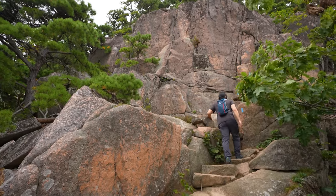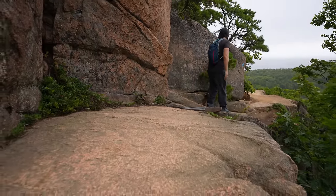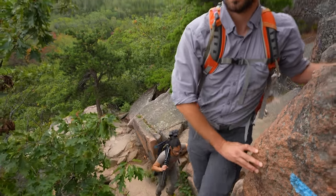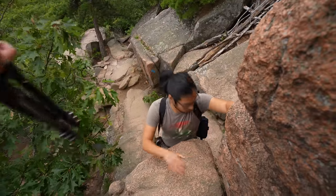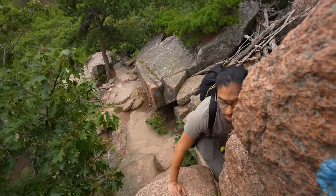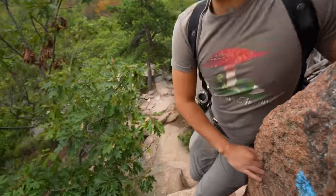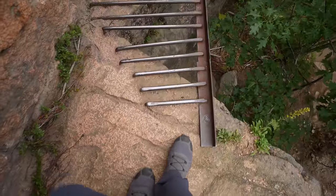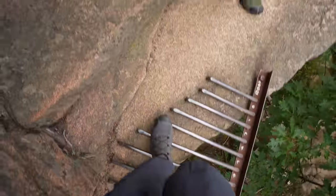Steps had been cut out of the stone in some areas, but in others we had to carefully step across metal ladders or scramble up rocks. Yeah, I might need to hand this off. Got it. This is like a bouldering trail more than a hiking trail. Oh, that's really cool. Holy crap, that's cool. There you go. Do you need to hand me something? Ooh, that's scary.